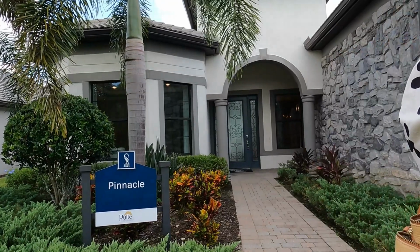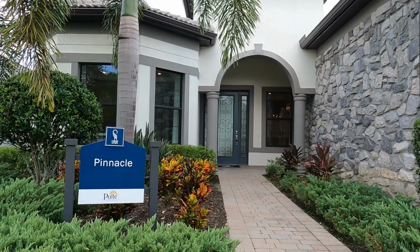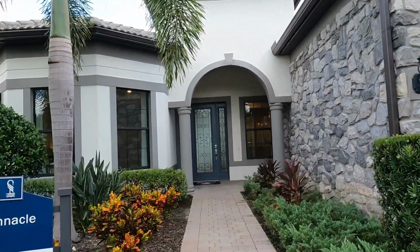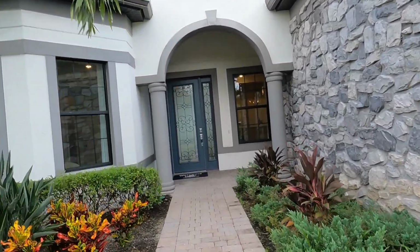They have some beautiful models here, so I thought since I was out here, I'd stop and take a look at the Pinnacle. So let's go on inside and check it out.